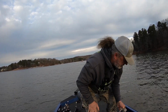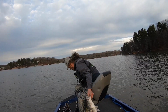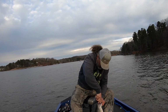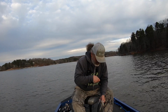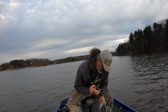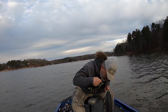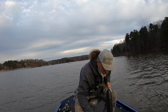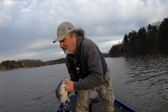Holy smokes, Zane. He inhaled it. Look at the size of that thing. What a nice striper. Look at the belly on that fish. I might have to give him a jig. He took it that deep. I don't want to hurt him. Yeah. Gonna have to give him a jig. It's a nice chunk. Big one.